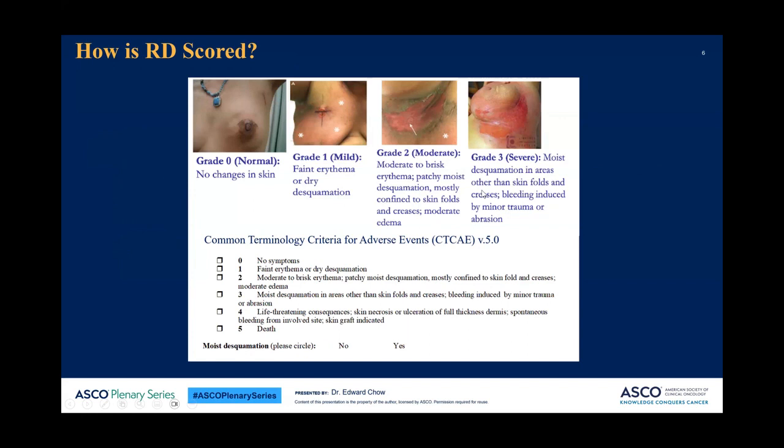This is the grading of the radiation dermatitis. Grade 0, normal. Grade 1, mild erythema. Grade 2, moderate to brisk erythema, patchy moist desquamation in the skin fold, and grade 3, severe moist desquamation in areas other than skin folds. Our purpose of the study is to prevent grade 2 and grade 3 toxicity. Next.